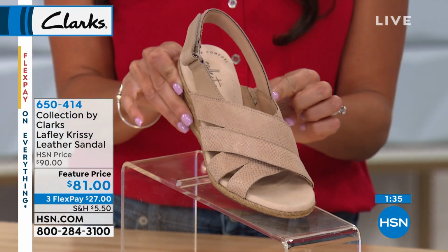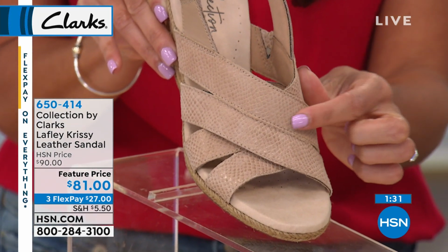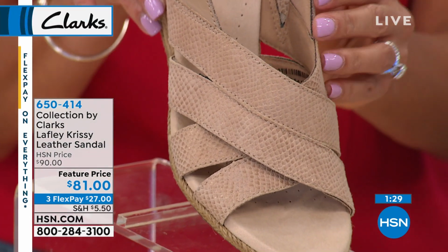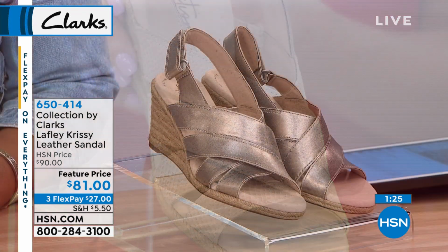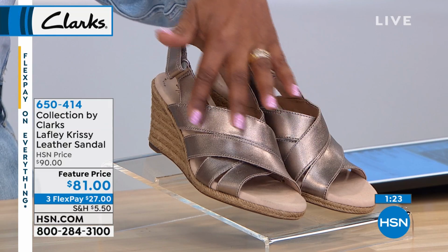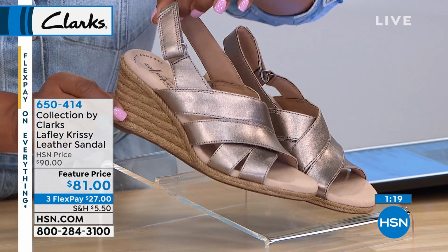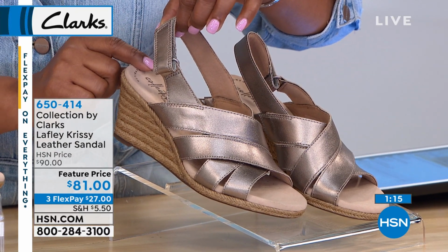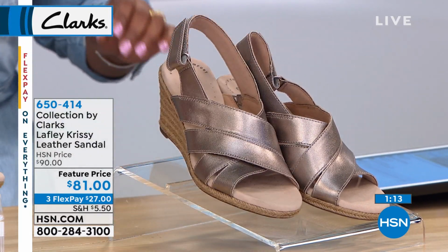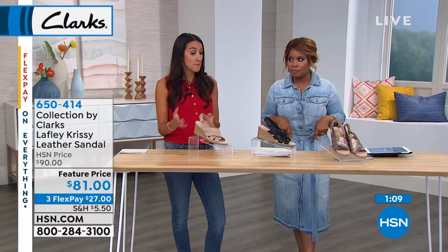Yeah, and you can kind of see all the little texture there. It kind of reminds me of that snake skin look. Yeah, and that's the suede, and the black is also the suede, and then the pewter metallic is the leather. Kind of just a nice leather look. So 2 3/4 of an inch in the heel, sizes 5 through 12, medium width only. Now, the style that I'm wearing, and I forget the name of this one, is the Lafley Joy. But it's the same bottom, the Lafley.